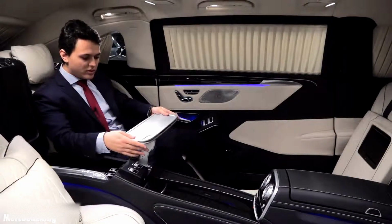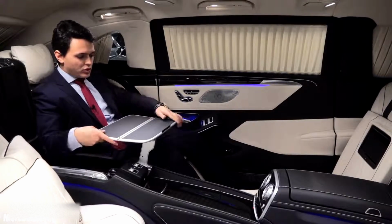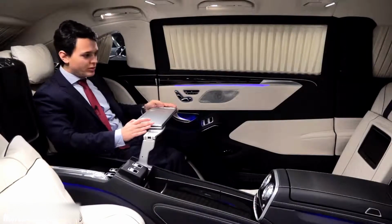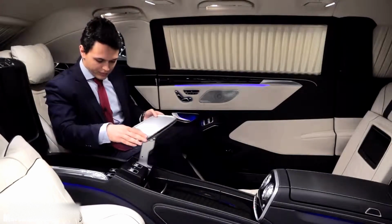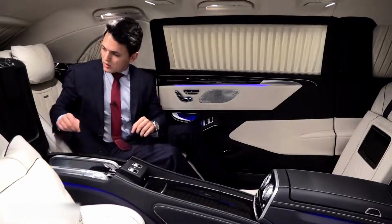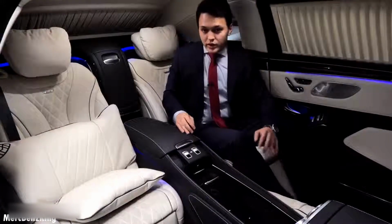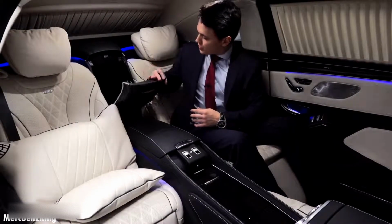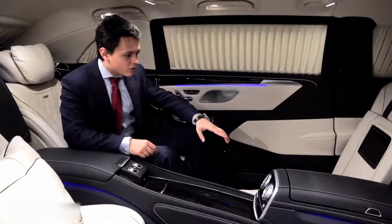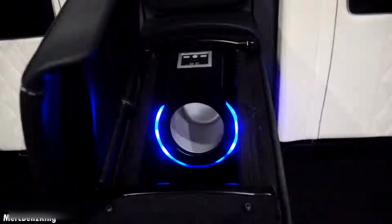It's great quality metal. And you can open it like this to put your laptop on it, and you can also twist it around. It just feels like a jet on wheels. So let's put that back. Great Maybach quality. And there's one for the other passenger. So let's close this. And over here there is a fridge for your drinks. And there's also a large center console right there for the other two passengers. And it also contains a large fridge for your drinks.